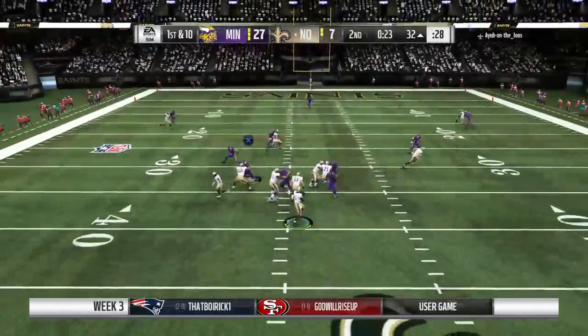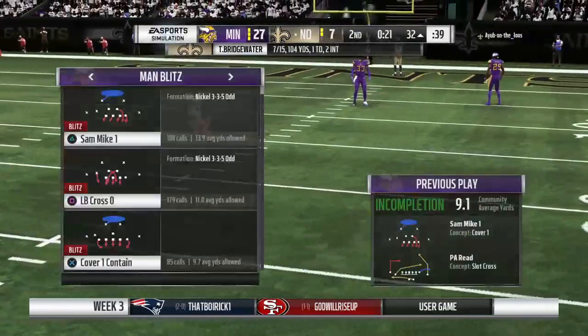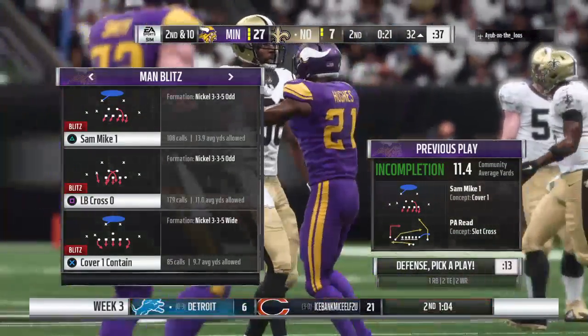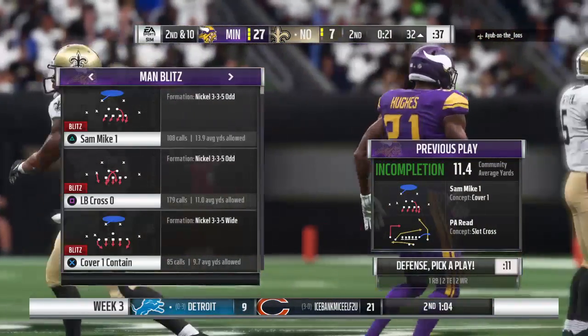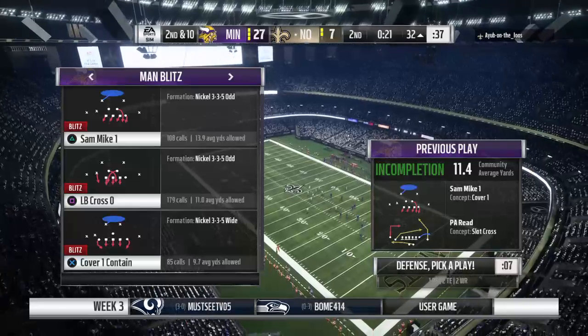Off the play fake, Bridgewater. A hit as he throws there, incomplete. Dez Bryant, the intended receiver. And now it's second down. Throwing the football, he's not as sharp as he was last week when he was over 70%. Right now, he's under 50%.